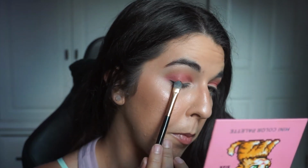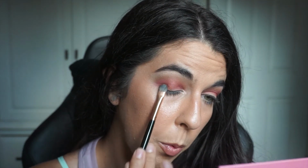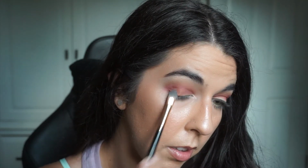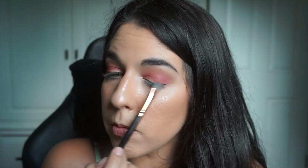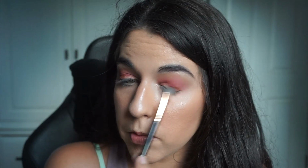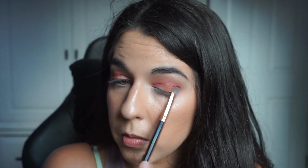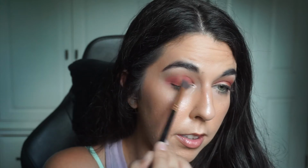I feel like this look could probably benefit from something deeper in the outer corner, but we don't have anything and we're working with what we got. And honestly, this will work just fine. That's all I want to do with that shade. Now I'm going to pick up the brush that had the Level Up shade from the Fun Size palette and blend out. I'm going to pick up a little bit of Level Up just to help blend this a little bit more.